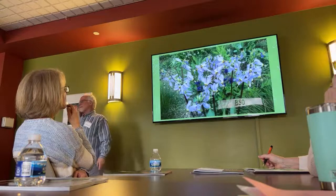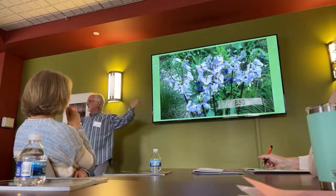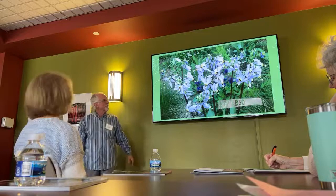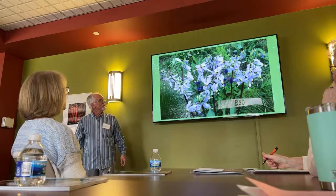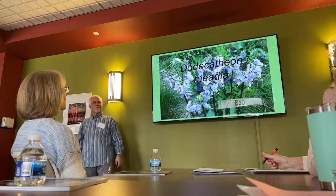And another one that doesn't cover the ground at all, but for your early season garden, you have to plant shooting stars. They're just gorgeous. They don't cover ground at all, but they're fantastic. And they'll seed around, and you'll get more of them. But let them grow. So, oh yeah, there we go. Fancy name.